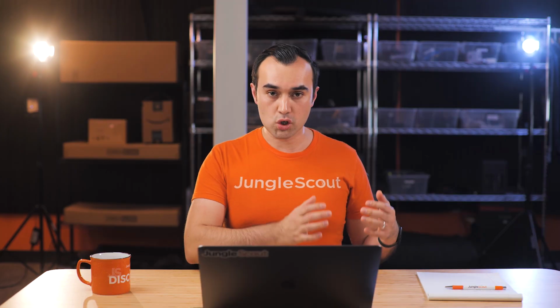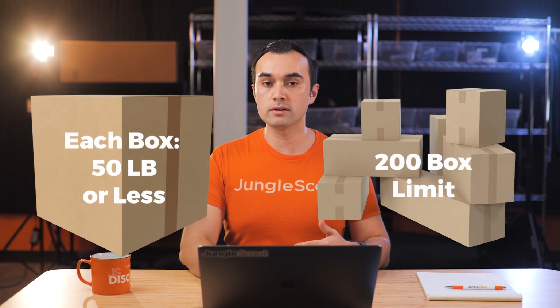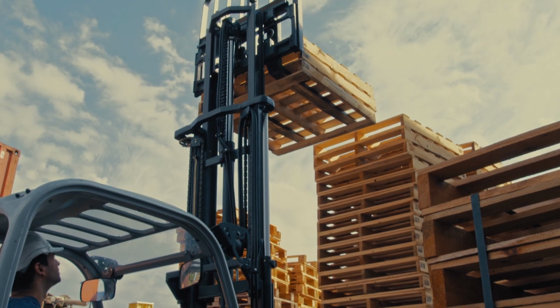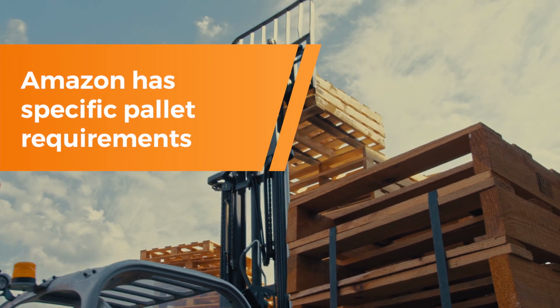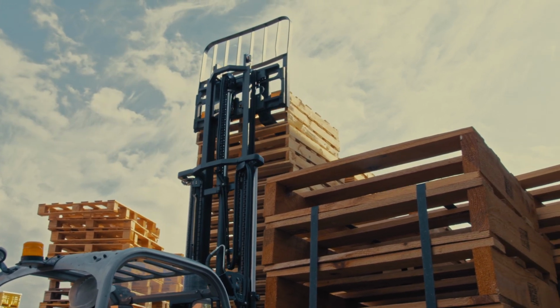A few things to note about SPD. There is a 200 case limit, and no one case can weigh more than 50 pounds. A few things to note about LTL. There are specifications for Amazon regarding weight, height, etc. of your pallets. So make sure that you're working with a 3PL that is aware of these.